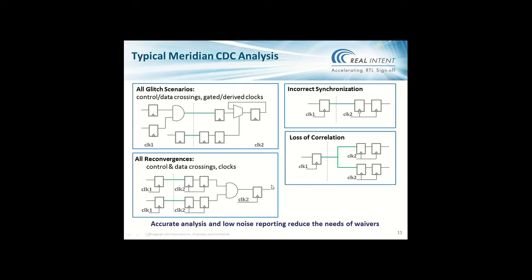And lastly, there is also loss of correlation. That is another kind of analysis where, if the signal branches off to different clock-driven paths, then the signal may not be correlated at the end of these two parallel paths. So these are all verified using Meridian CDC.